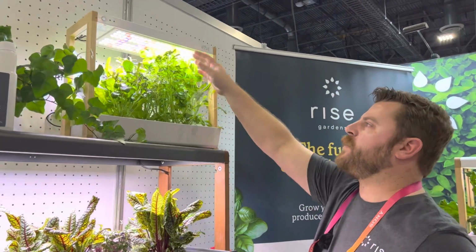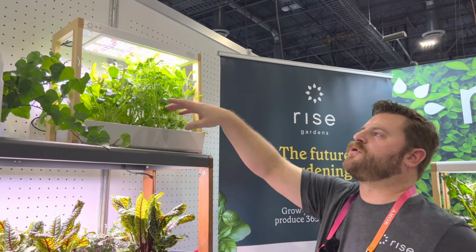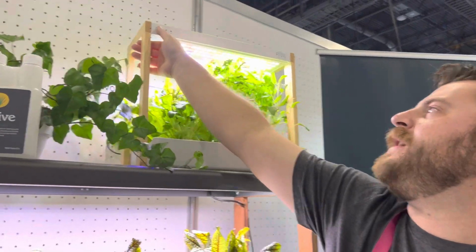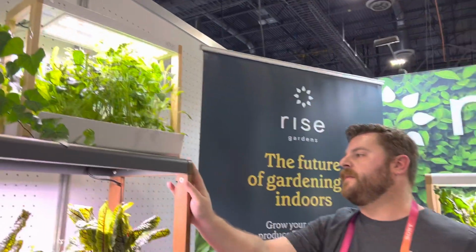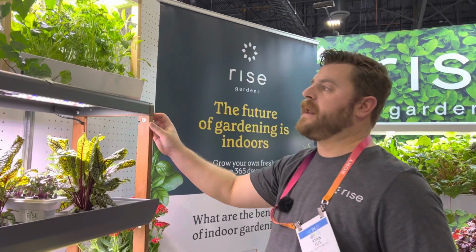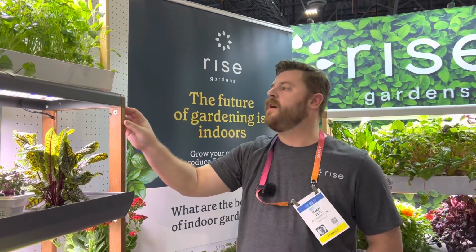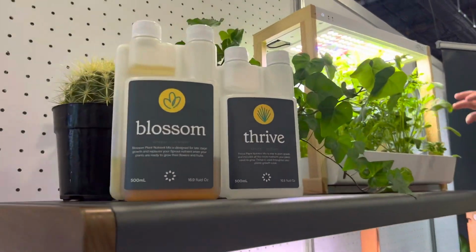You can see up here we have our LED lights. They're specialized to optimize plant growth. We have a control switch here to control the lighting. You can do it with a click. It also works with Alexa. In addition to that, we also have a companion app that tells you basically everything you need to do, from adding nutrients to water to control your garden, the placement of what variety of plants you have.